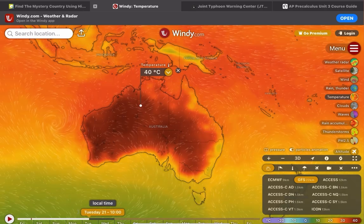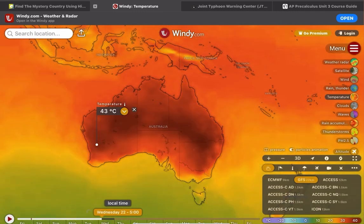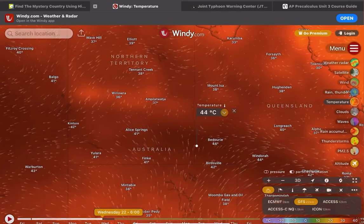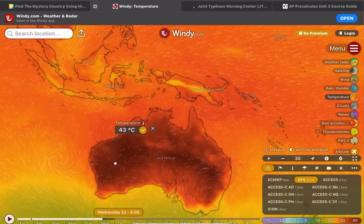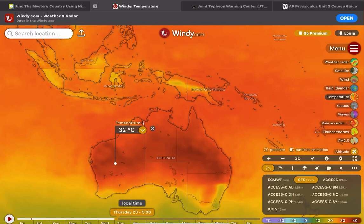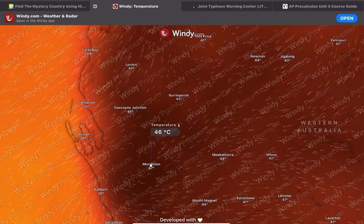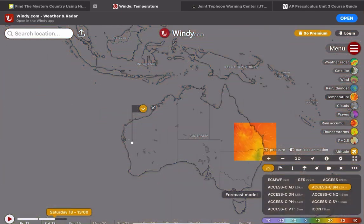So 40, some 39, and it does show the 21st some 43 degrees, some 42, and the 22nd some 44 degrees, Northern New South Wales and Queensland some 43, 44, some spots in Western Australia to 44 degrees. The European had almost 47 degrees and the GFS just around 44. But the GFS on the 23rd does have some 47 in some spots of Western Australia, so that's tremendously hot. So please be aware.